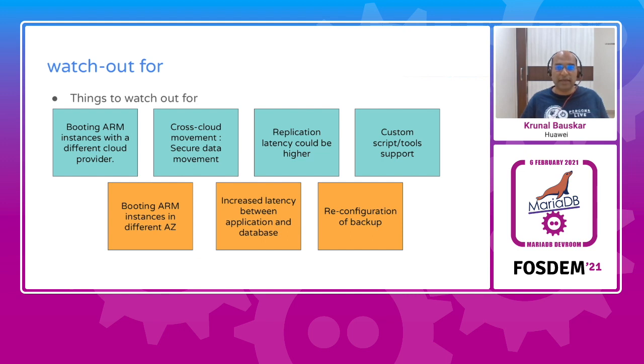Replication latency could be higher, because of the way things would get placed. There could be increased latency, because if your application is located in one AZ, closer to the old setup, and your new setup is at a different place, then the latency could increase. Then there is reconfiguration of backup if you are going to continue using it. And while most common tools and scripts are already available, if you have any custom tools or scripts, check whether they are actually present on ARM.